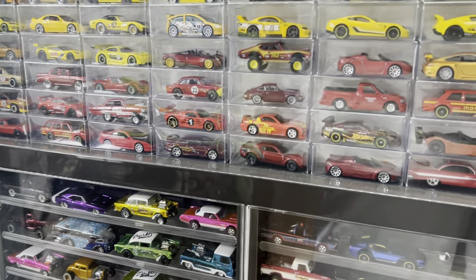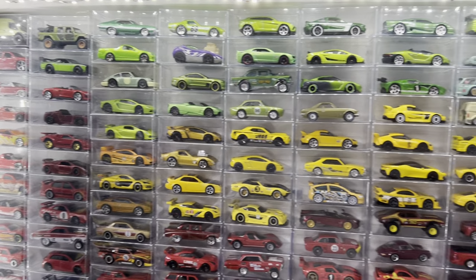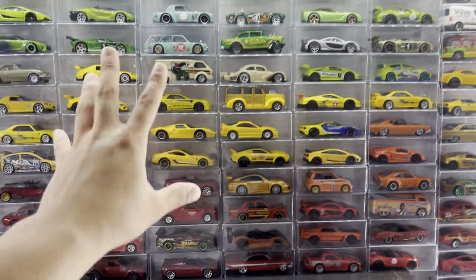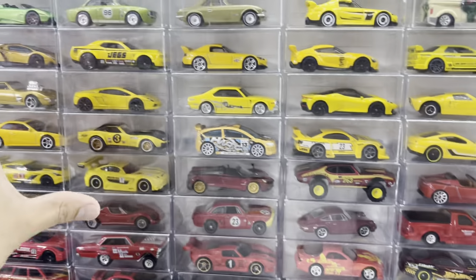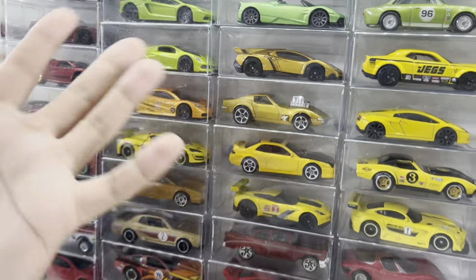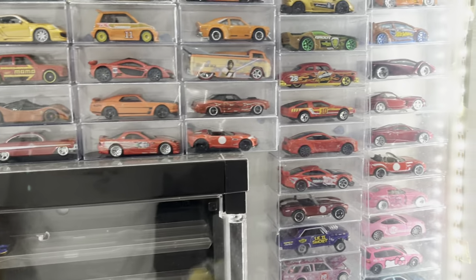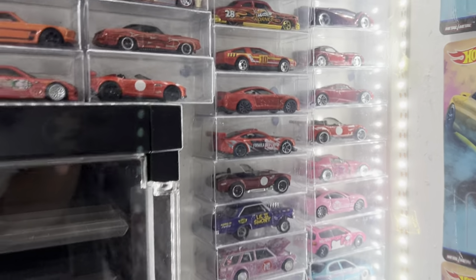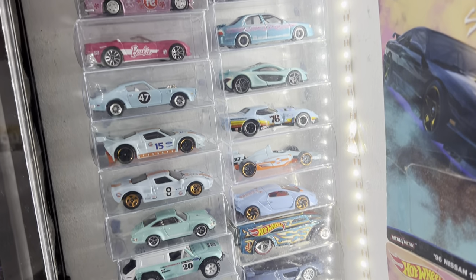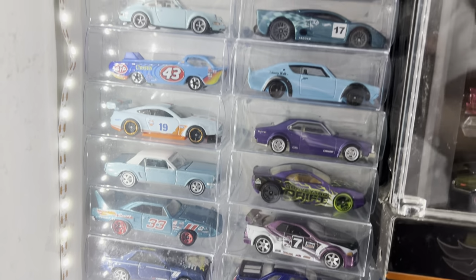Okay, so anyways, let's start with my corner here. More or less the cars that you see here are pretty much the same. Compared to the previous time we were here, there are more premium cars right here. I don't really focus on mainline cars too much. There are just much, much better cars out there, so I don't really focus on Hot Wheels mainlines too much. That's for another video. But for the most part, the cars in this corner are pretty much the same compared to the last video.